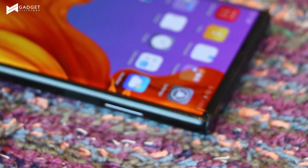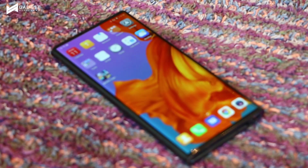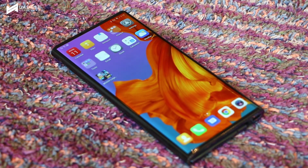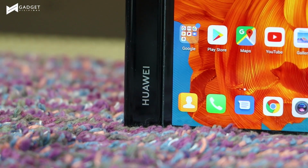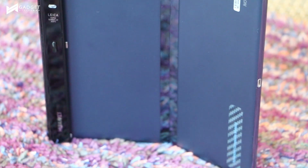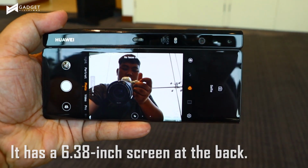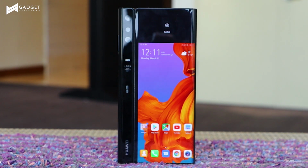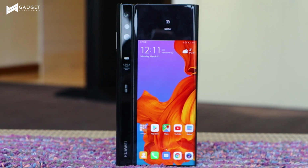The volume rocker and power button, which also serves as the fingerprint sensor, are placed conveniently at the right side. Even with such a big screen, one-handed operation wasn't cumbersome at all. And despite the number of moving parts and the fact that it has 3 screens, yes, you heard it right, the Mate X did feel sturdier than I expected. At the back of the device is a 6.38-inch display, which can also be used as a mirror screen when taking a photo of someone, so that subject can already see how he or she will look in the photo before you even take it.